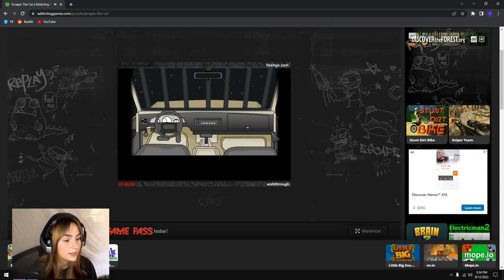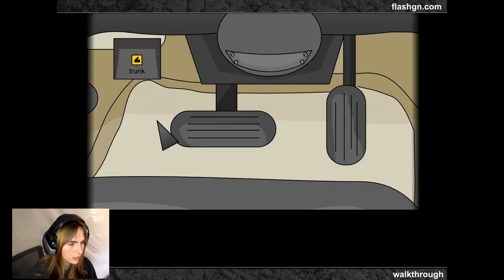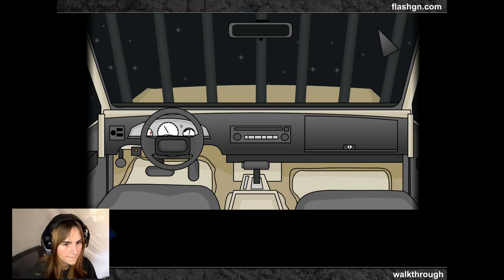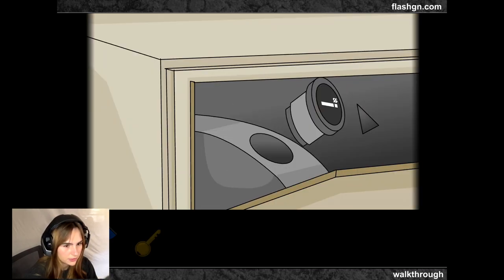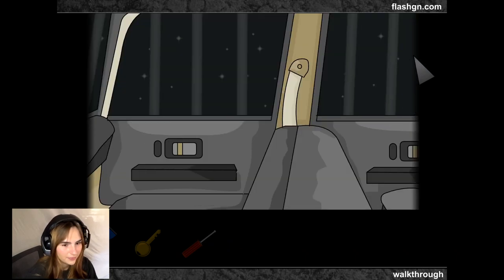Okay, second game, escape the car. I don't think I ever really played this one before. Okay. We need a screwdriver of some sorts. It's in here. Flashlight, cool. Obviously it's locked. My strategy is to just spam click things until something appears. Screwdriver, cool. I was just laying there and I didn't even see it.